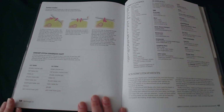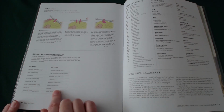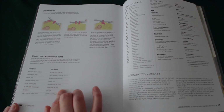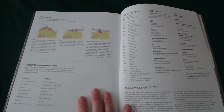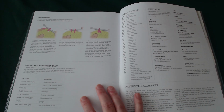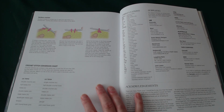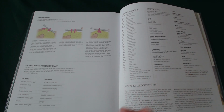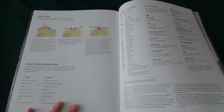There is also a section here that shows you the UK terminology and what it's called for US terminology. Yes, in fact, this is written in English terms because I found a pattern that clearly looks like it's single crochet. And when I read it, it said double. Easiest way to work that one out, really. Right, so there we go.